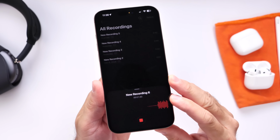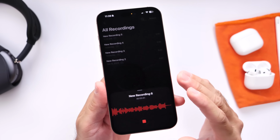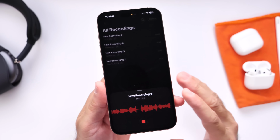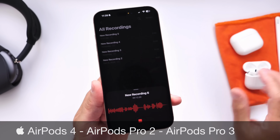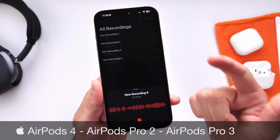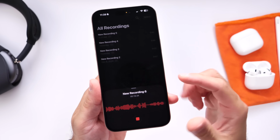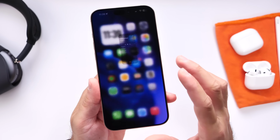Now this next one is really cool because you can now capture studio quality recordings on your iPhone using AirPods, and this will be compatible with AirPods 4, AirPods Pro 2, and AirPods Pro 3. So yeah, whether you're a content creator or have a podcast, you can now capture that studio quality recording directly on your iPhone, which is pretty handy, pretty neat.